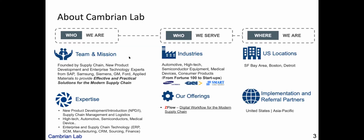Okay. With that, a little bit about Cambrian Lab. We are a company out of the San Francisco Bay Area. We work a lot with many of the high-tech, automotive, semiconductor and consumer goods companies, primarily on supply chain and new product development. We are also comprised of people from enterprise technology and supply chain technology. So we have quite a bit of expertise in making things work effectively for supply chain, new product development and sales operations workflows.